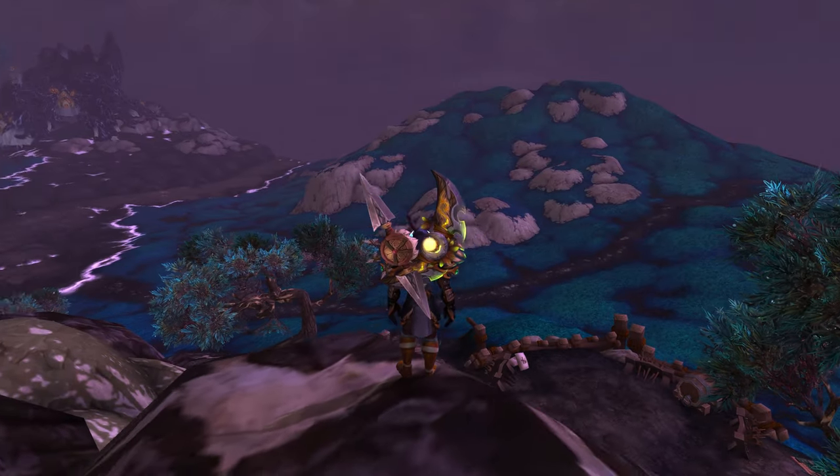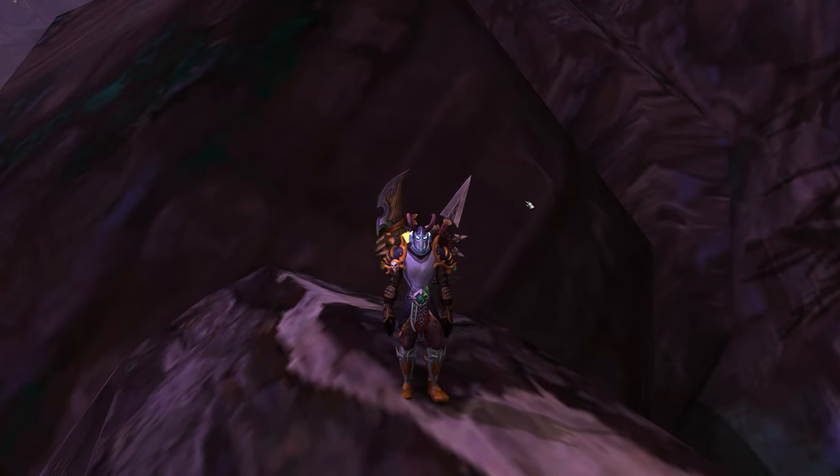Anyways, guys, I'm going to be ending the video here. It has been so much fun exploring the Gate of the Setting Sun dungeon. If you have never been out here, I definitely encourage you to do so. Mists of Pandaria is such a beautiful place to do OOB. There's beautiful colors, beautiful scenery, and they just did such a great job.